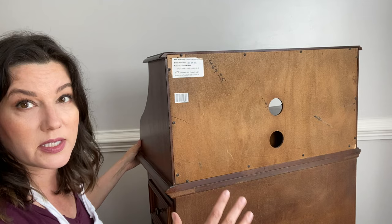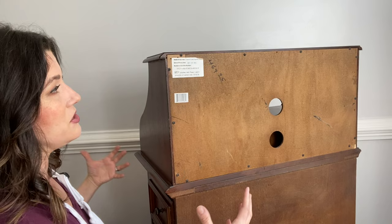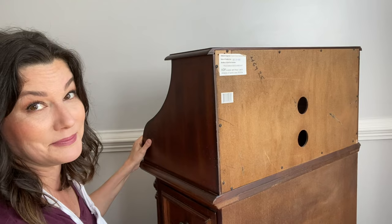Also, take note, when somebody bought this new, they spent $469.95. That's crazy. I got it from the Remix Market in a deal to trade my work to give them something to donate to a local charity. We're gonna make this fun and fabulous. Let's talk prep, because this, my friends, this means slick stick.